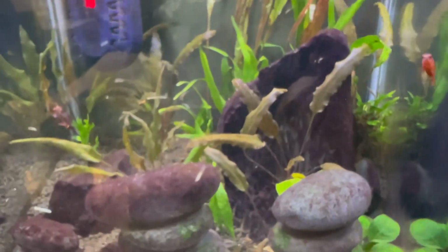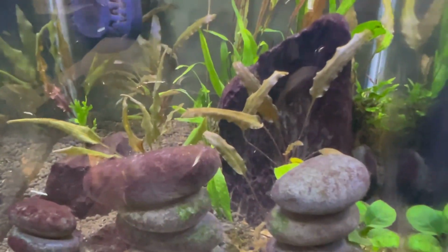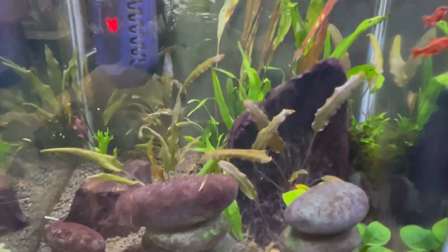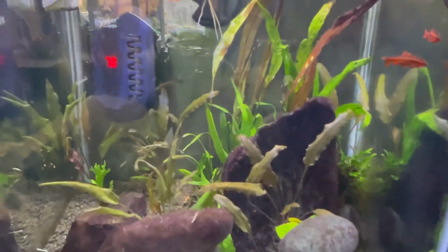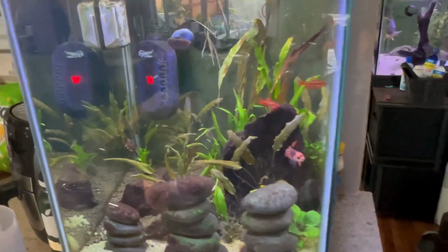Very low-tech plants. I kill plants, that's what I do. I suck at aquatic plants. We have some red crypts in here, some anubias. I believe we have some java fern and some java fern windelov back there. Look at my baby. Look it. Anyways, that is the first tank.